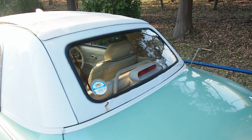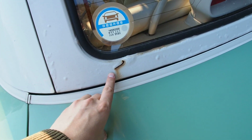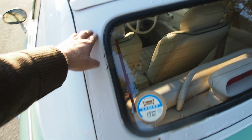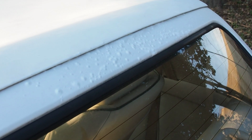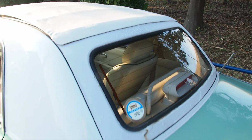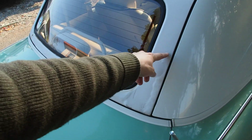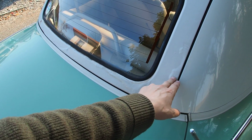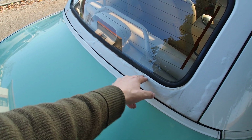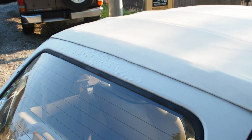There you go. And here's your problem with the roof: it comes up and there's a tear. First off, the tear is right here. And it has torn because underneath here is rust. Bubbly rust in there. And so there's like a vinyl sheet. It's original vinyl sheet. But it comes up, and if you touch it, you can feel the crunchiness of rust. Crunch, crunch, crunch. Kind of a serious problem.